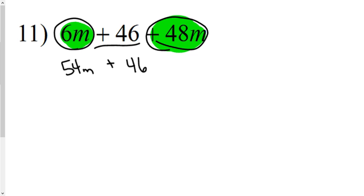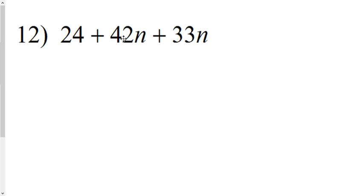Again, this plus 46, the problem with it is it doesn't have an M, so it's just going to fall straight down, sign included. I know this doesn't have a letter on it, but I can go ahead and see that these two are not going to be able to combine with the 24. So the 24 positive just falls straight down.